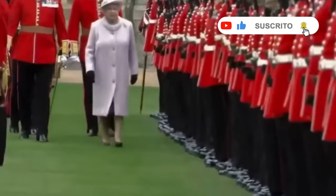Each ceremony in which the monarch is present requires days, and even weeks, of preparation. From fitting uniforms to reviewing every step of the parade, guards train for perfection. Knowing that they will be in front of the most important figure in the British monarchy fills the guards with pride, but also with great responsibility.